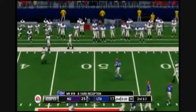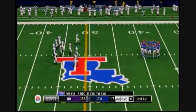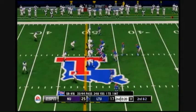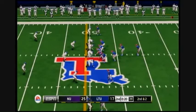He's out of bounds right around the 48-yard line. So it's 2nd down and about 2 yards to go. That makes it 2nd and 2.